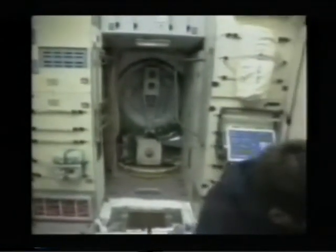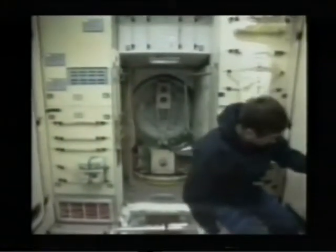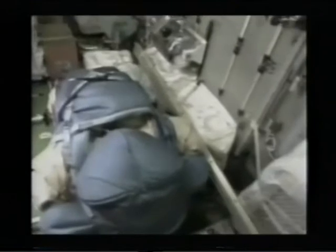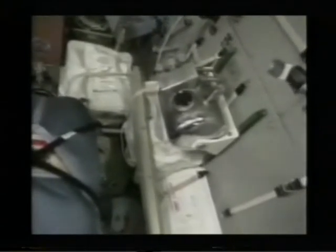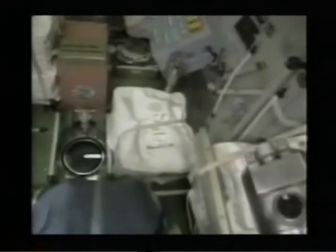Basically, all the hard gear has been taken out of the crew quarters. We just have some soft stowage in there, mostly personal belongings moved into the crew quarters so that it's ready when the first crew gets up here. All this gear is marked and inventoried by Atlantis' astronauts, and the inventory lists are being left behind for Bill Shepard, Yuri Gidzenko, and Sergei Krikalev, so that when they arrive on board in early November, they will unstow this gear and complete the setup of their new home in space.